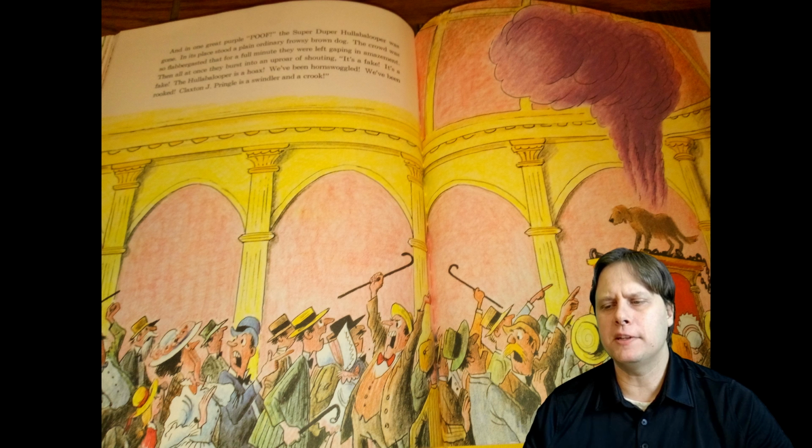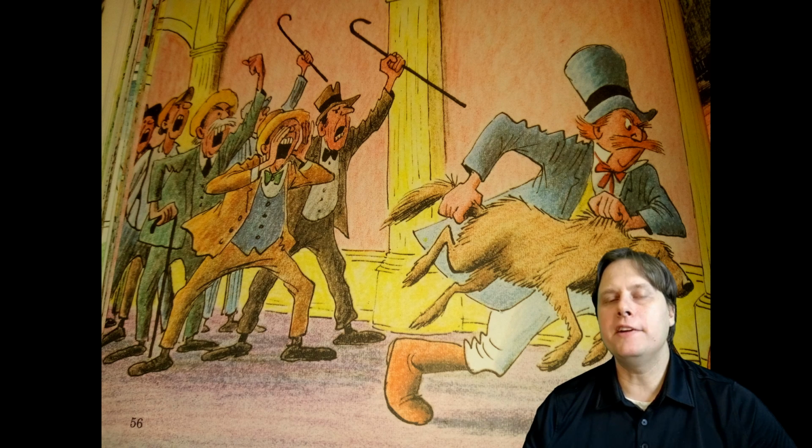In its place stood a plain, ordinary, frowsy brown dog. The crowd was so flabbergasted that for a full minute, they were left gaping in amazement. Then all at once they burst into an uproar of shouting. "Hey, it's a fake! It's a fake! The hullabalooper's a hoax! We've been hornswoggled! We've been rooked! Klaxon J. Pringle is a swindler and a crook!" For the very first time the great showman was caught speechless.